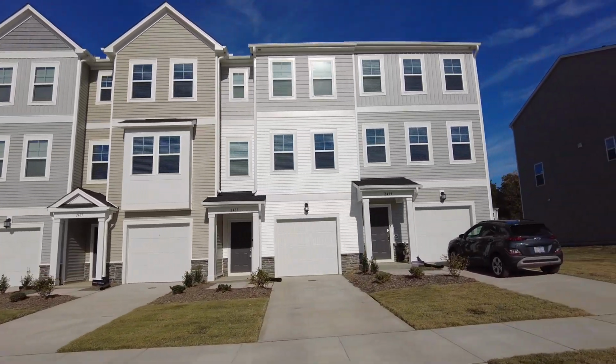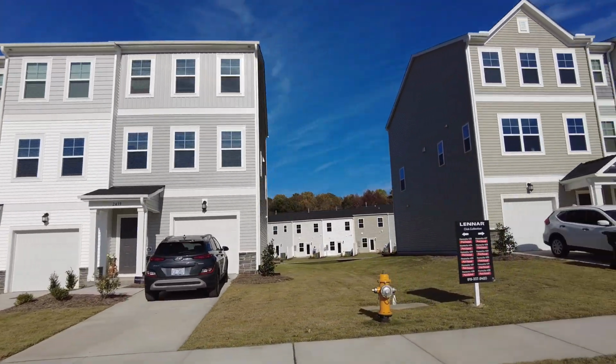The available models in here range from pretty small at 1,300 square foot, and some of the largest ones in here are up to 2,400 square foot. Those 2,400 square foot units tend to be the end units, so they're obviously going to be a little more expensive, even just accounting for the square footage difference.